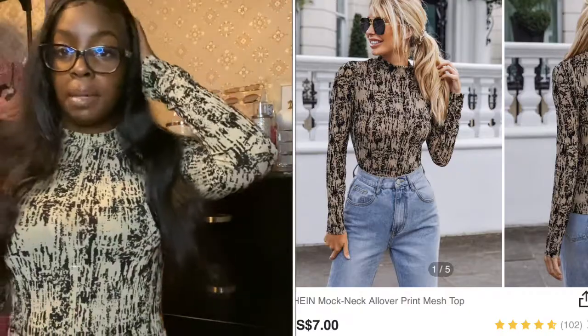All right, so to sum up this top, I do like the top. I would rate it an 8. I do recommend you go buy you a top. And now we only got 2 tops left. So let's go try on our tops. All right.